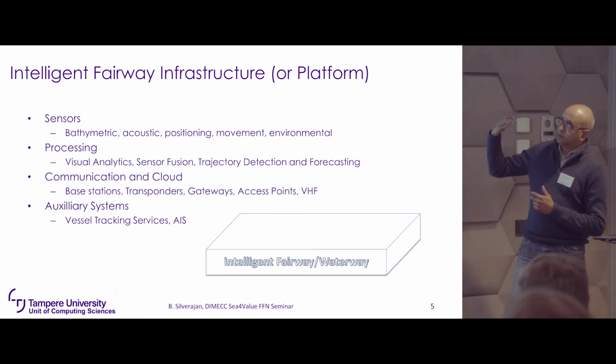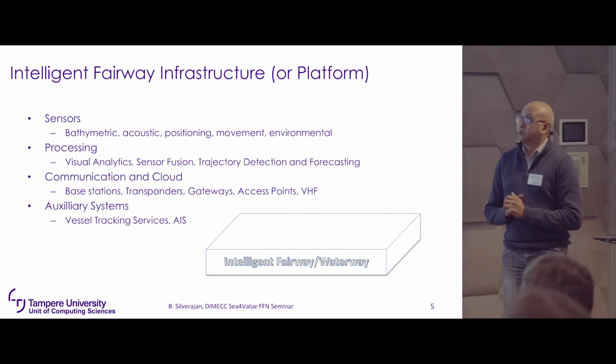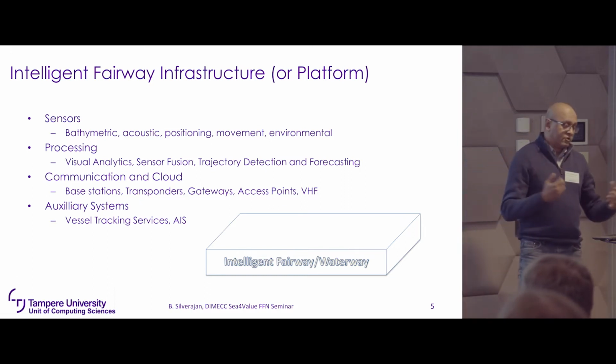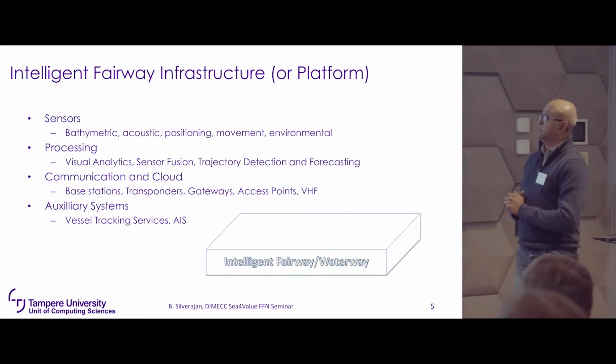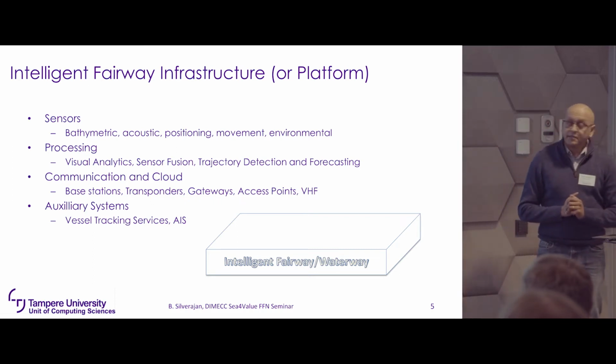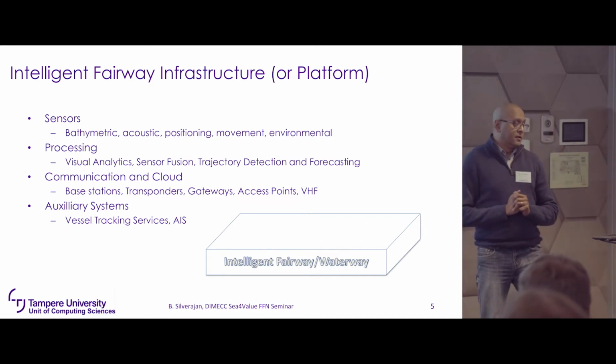And obviously, one thing I should have included here, but which I didn't, were the camera systems, which is extremely important in the Fairway areas as well. So they do both videos as well as photographs, and you can do image analysis on that. But then with all these systems, you need to do processing. And when you do processing here, you think about visual analytics.